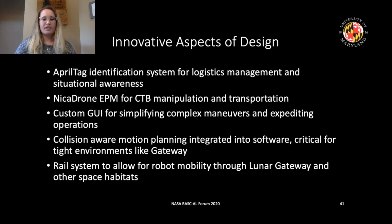So to recap the most innovative aspects of our proposed design, we developed an AprilTag identification system for logistics management and space habitat situational awareness. We designed, fabricated, and tested a Nika-drone semi-permanent electromagnetic end effector. We created a custom GUI for simplifying complex maneuvers and expediting operations. We integrated collision-aware motion planning that is critical for tight environments like the Lunar Gateway. And lastly, we designed a rail system to allow for robot mobility through Gateway and other space habitats.